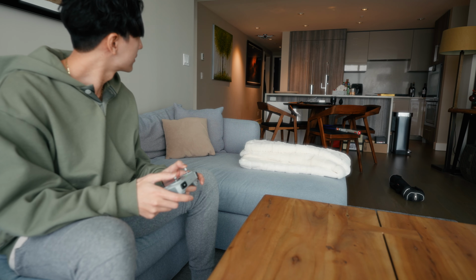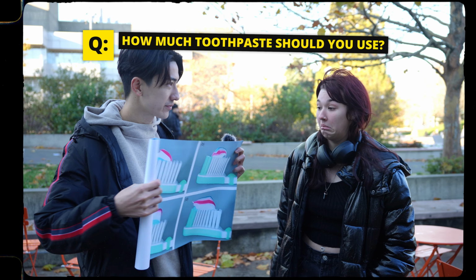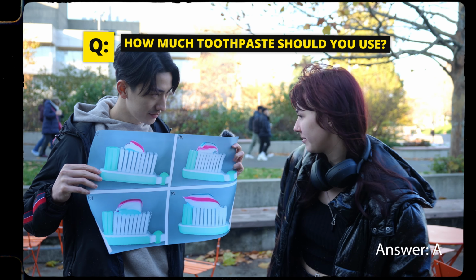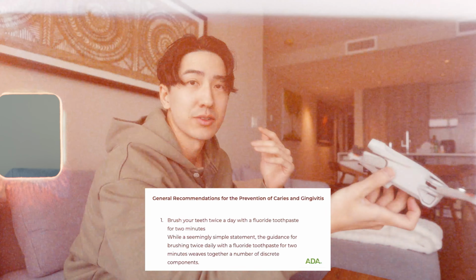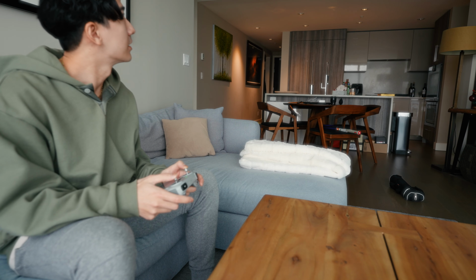Oh yeah, and the last point I wanted to say about toothpaste is the time and frequency. How much toothpaste should you use? The American Dental Association recommends brushing twice a day for 2 minutes each using a pea-sized amount of toothpaste.